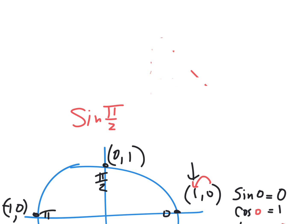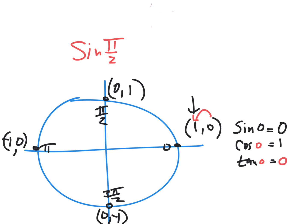I ask you, look at the circle, look at the spot. What is the sine of pi over 2? Say it if you know it. It's 1. It's the y. What's the cosine of this spot? 0. Yep. And the tangent is this divided by this. So what's 1 divided by 0? Undefined. No answer. When you see the graph of that someday, tangent of that spot will be an asymptote. Doesn't exist.